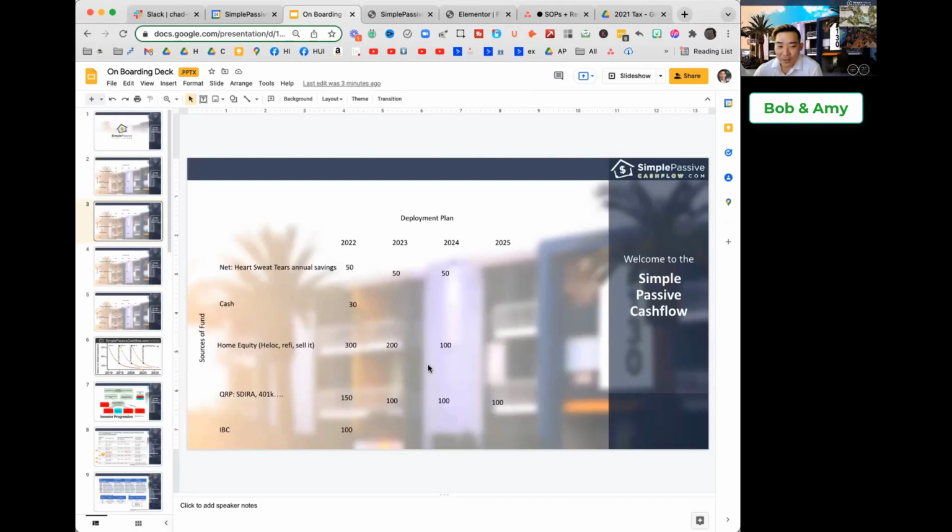To me, the biggest thing is, for hardworking folks, like you guys work hard, and more importantly, you save really hard, but your money's not working for you. You're working harder than your money. So let's go over low-hanging fruit first. That's the home equity in the local rentals and the primary residence.